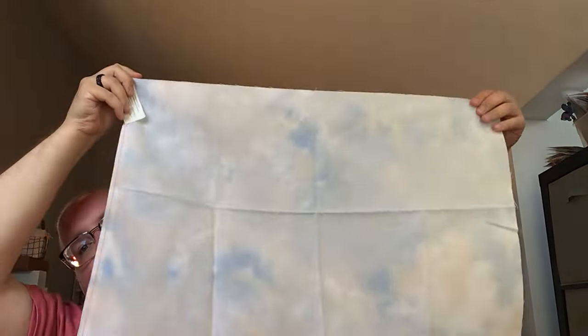Get all the threads off. And this is Elizabethan 28 count Lugana from Pole Stitches.